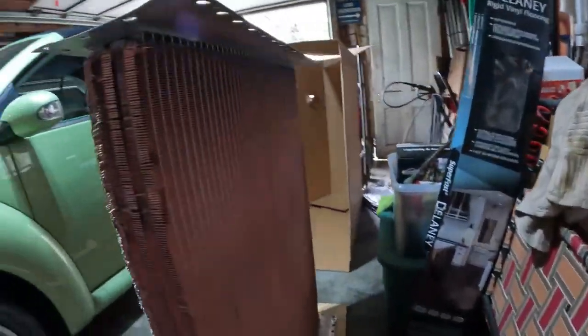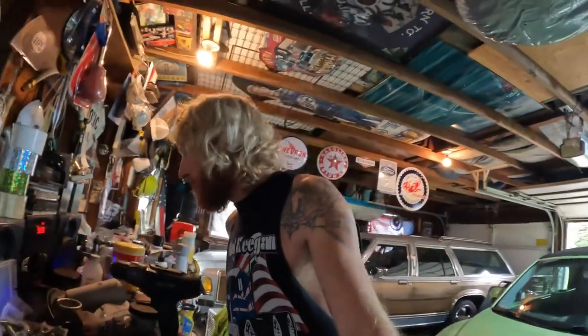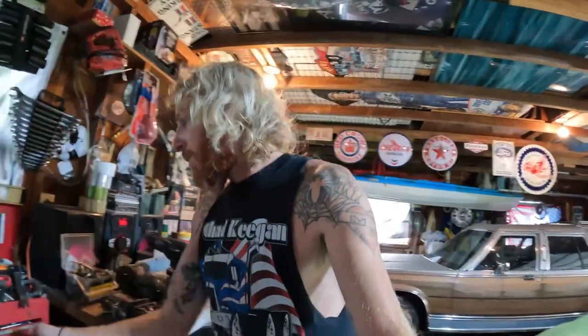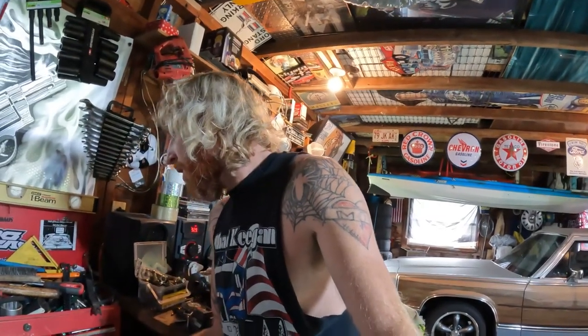I'll probably end up painting this one before it goes in, because I don't want it looking like that. And I'll have to find that comb. I know it's probably around here somewhere, but obviously this place is a complete mess, so it's just what it is. One guy out here doing everything, one project to the next.